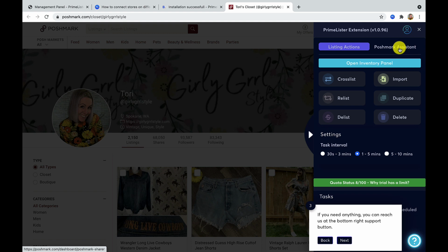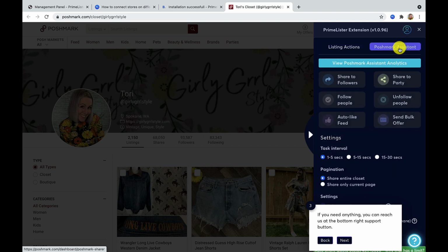Now, we're focusing on the cross-listing tool today, but I do want to point this out because I know this is important to many of you out there. The Poshmark Assistant, this is what it looks like. It does give you access to assistant analytics. Also, you can share to parties, unfollow, follow, do all of this automated so you don't have to do it yourself. Again, during your 7-day trial, try it out, see how it works for you, see if you enjoy it. There's a lot of great things it can do, including automate the automation. Automate the automation? Yeah, that.